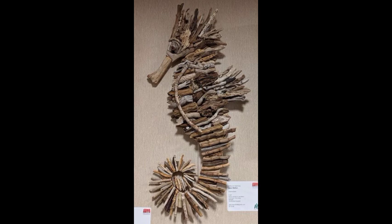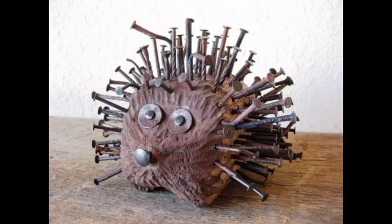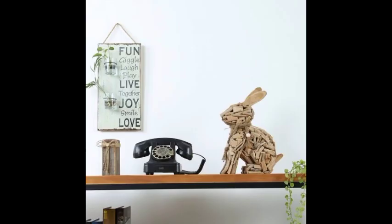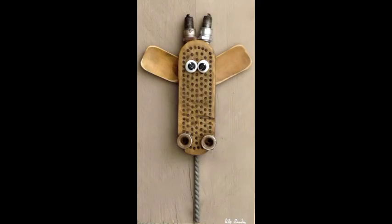Animals made with woodcraft design. Another some beautiful woodcraft designs, making perfect ideas. Design of woodcraft design. Quick and easy woodcraft. Beautiful telephones and weather objects in woodcraft. Another beautiful wall decoration of woodcraft design.